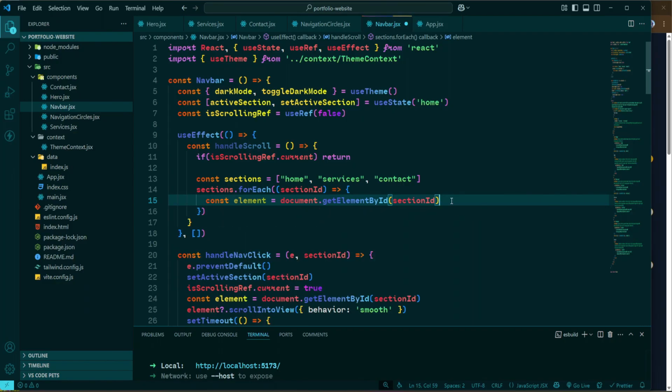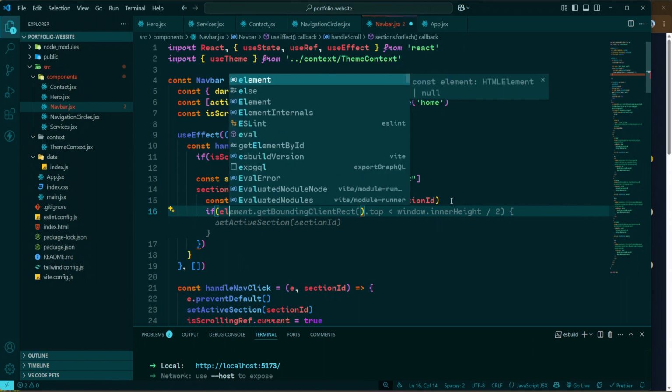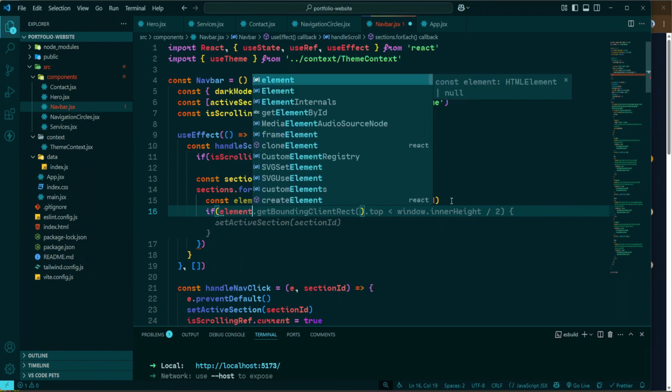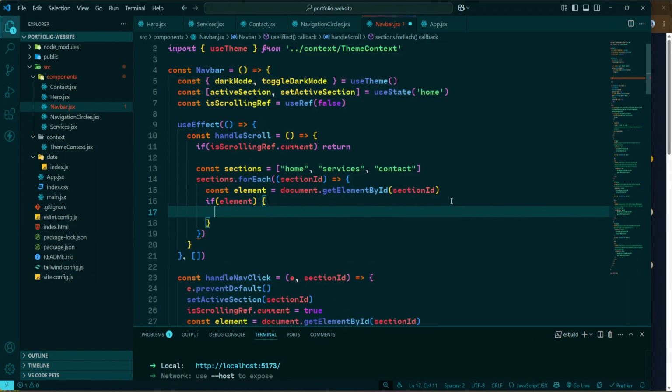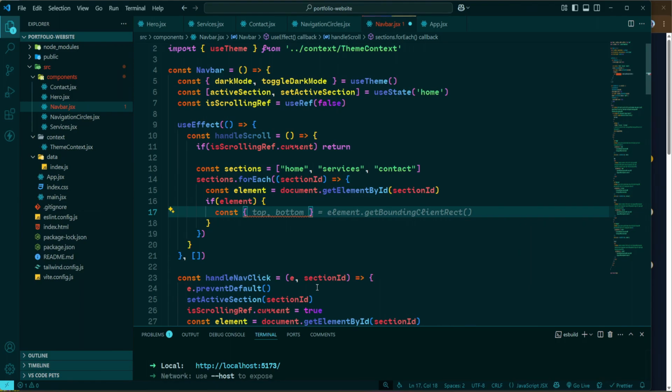Next, we have to check if the element exists to prevent errors in case the section is not found. So we need if statement where we have to check if element exists or not. To determine whether a section is currently in view, we need to use the getBoundingClientRect method. This method returns an object containing the position of the element relative to the viewport. So inside here we need destructuring, and we have to extract top and bottom positions.